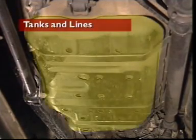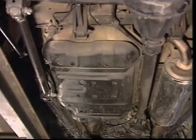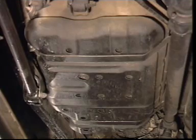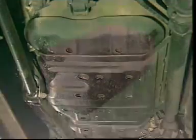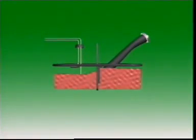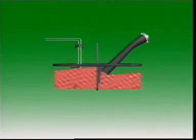This section examines tanks and lines. The fuel tank stores fuel in a convenient location away from the engine. It is commonly made of steel or aluminium. Baffles ensure the pickup tube is always submerged in fuel. This stops air entering the system.